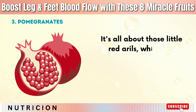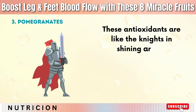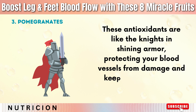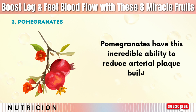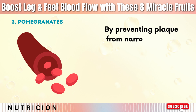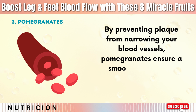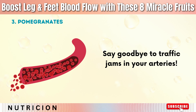It's all about those little red arrows, which are loaded with antioxidants and something called polyphenols. These antioxidants are like the knights in shining armor, protecting your blood vessels from damage and keeping them healthy. But wait, there's more. Pomegranates have this incredible ability to reduce arterial plaque buildup. Think of it as a spring cleaning for your arteries. By preventing plaque from narrowing your blood vessels, pomegranates ensure a smoother and more efficient flow of blood to your legs and feet. Say goodbye to traffic jams in your arteries.